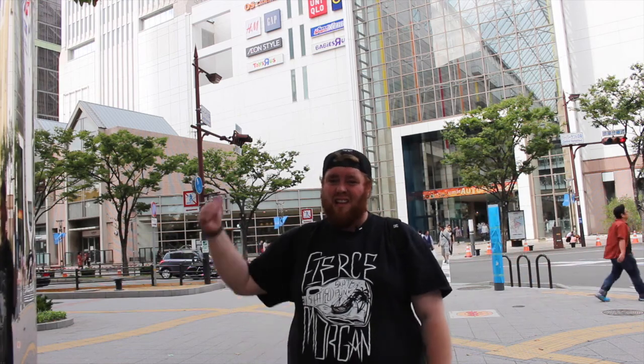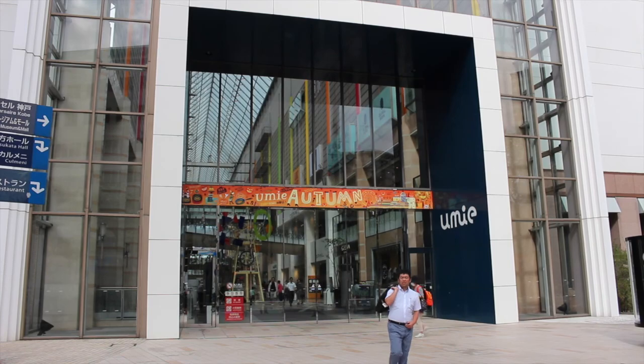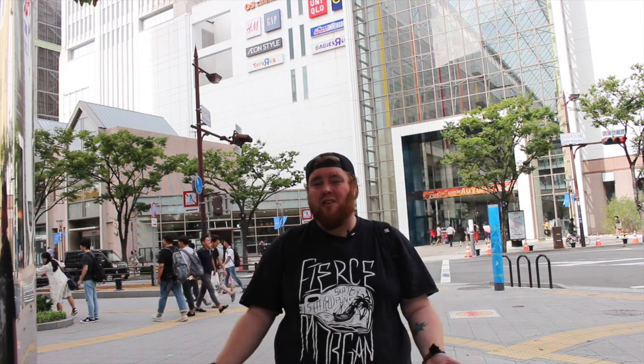If that's not really your thing, and you're more into the shopping things, this place is for you. This is Umie. This is one of the most popular shopping malls in Kobe, and it's a nice place to just walk through. They've got some cool little art installations, and they've also got some cool shops if that's what you're into, and they've got a weird escalator that I kind of like, so let's have a quick walk through and check that out too.